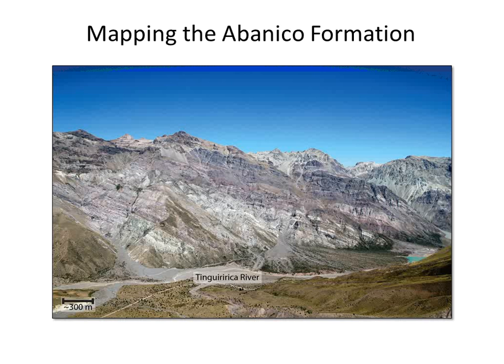All right. So anyway, back to business. Back to talking about mapping the Abanico Formation. So again, this is the photo I showed you earlier. And when I step back and look at this, right away I can see changes in colors and weathering characteristics.